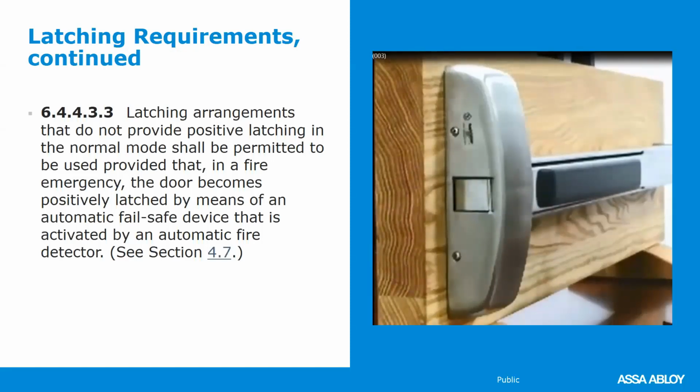We talked about electric latch retraction and electric dogging is available of latches that can be held in a retracted position under normal condition, but will become latching at the time of fire because of a signal from the fire alarm or loss of power to the building.